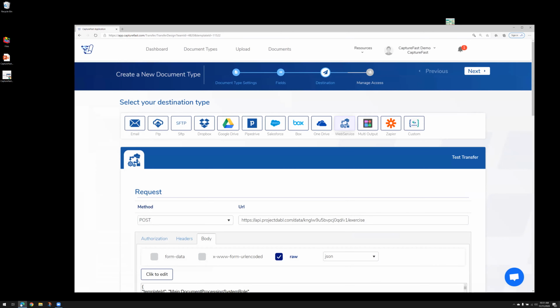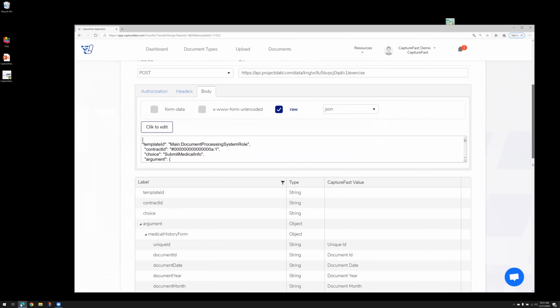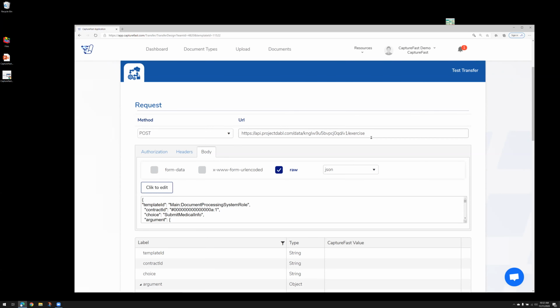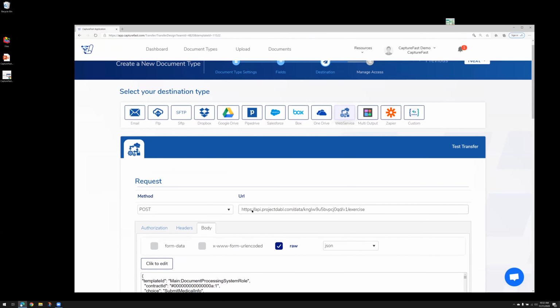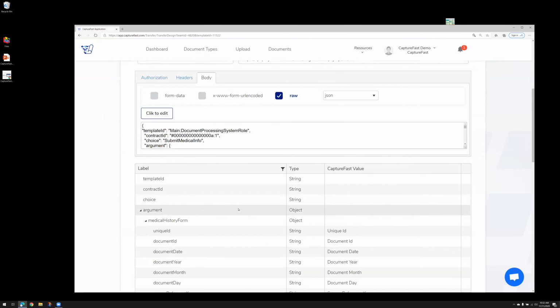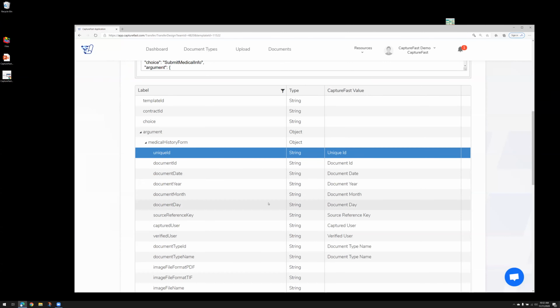As I mentioned, we have a user interface here. We are not typing any code. We are not asking for any IT help. We are just typing the connecting endpoint of the destination. In this example, our endpoint is Daml, and you will see the API URL is here. We are defining the fields, the labels here. On the left side, you will see the fields, the tags coming from the Daml web service. And on the right side, these fields are coming from the capture phase. So you can easily click and map one by one without typing any single line of code.